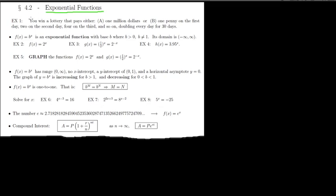And so let's start with this first example here, just to show you the power of exponential functions. Let's suppose you win a certain type of lottery, and you have two choices. They can either pay you $1 million, where a lot of people would take that, or they can pay you 1 penny the first day, 2 pennies on the second day, 4 pennies on the third day, and then they double the number of pennies every day for the next 30 days. Okay, so you're talking about pennies here.